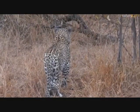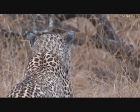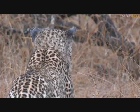Craig, can we zoom into his ears? I think it's Mvula. Yes, it is. It is my friend Mvula. You know what gave it away? Those faded spots on the back of his neck, and then also those very tattered ears.